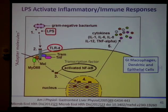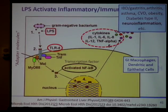So I show this cartoon. I love cartoons of biochemistry. I'm kind of a nerd, but this just shows that the lipopolysaccharide O antigen actually activates the release of pro-inflammatory cytokines. The LPS binds to the toll-like 4 pattern recognition receptors, and through help of adapter molecules actually turns on the transcription factor NF-kappa B that induces the production of the pro-inflammatory cytokines, and this occurs not only on the macrophages in the gut and dendritic cells in the lamina propria, but also in epithelial cells, including the arterial wall. So this can result in inflammation in the gut, gastritis. It would be associated with arthritis, asthma, cardiovascular disease, obesity, and even neuroinflammation, which is a huge issue.